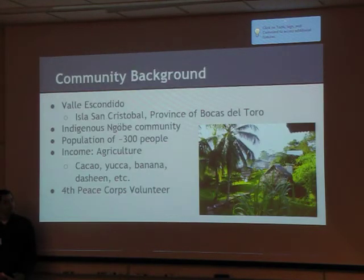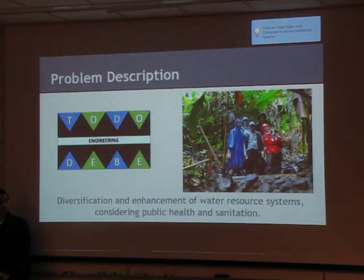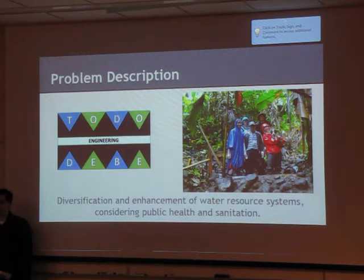And some facts about the community: it is a group of indigenous Nobe people, the primary indigenous group in western Panama. They had about 300 people in this community, which is about 30 families, and their primary income was local agriculture, so yucca, bananas, cacao, those kinds of things. And Katie Aaron was our Peace Corps volunteer. She was the 4th Peace Corps volunteer in this community, so they had a pretty long-standing presence, 7 years. So they were really open and welcoming to us when we came, and we all had a really great experience in this community. But it wasn't all fun and Caribbean sunshine.